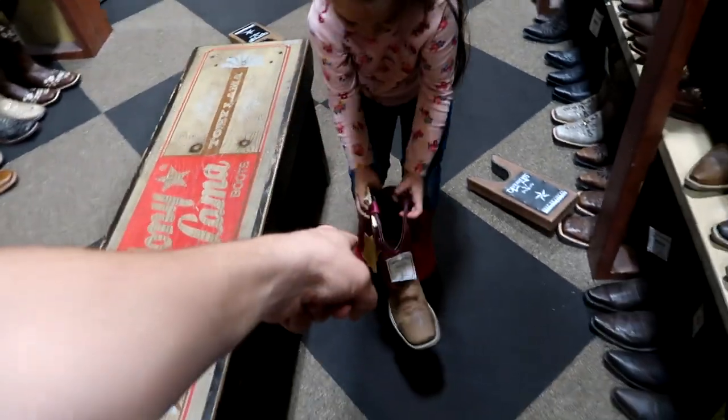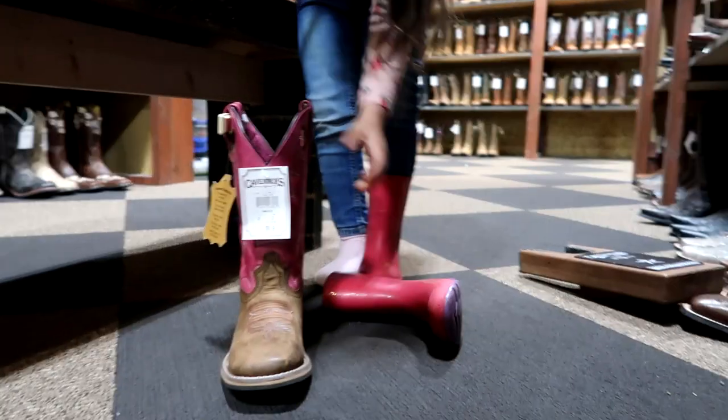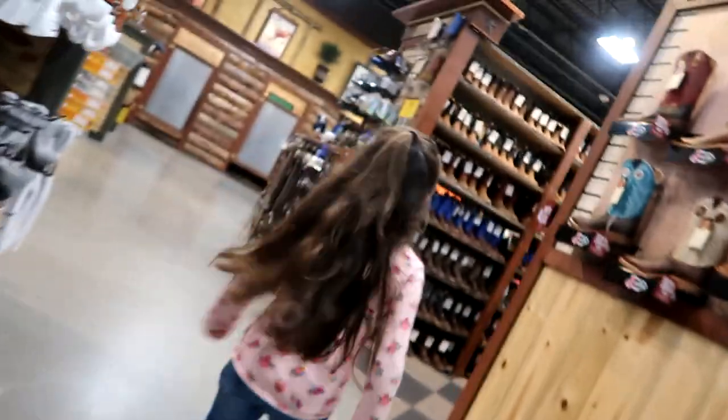Let's take those boots off. Take your pink boots off. Yeah, take those off. I don't even know what size you wear. Let's look inside this one. Oh wow, it's kinda too big. Yeah, it's probably way too big. Yeah, we have to go to the kids section. We're in the wrong spot.